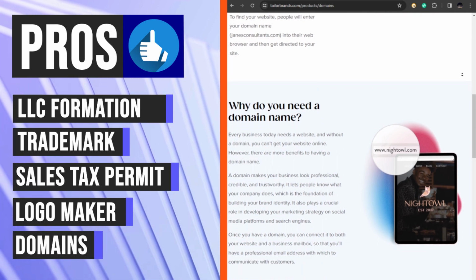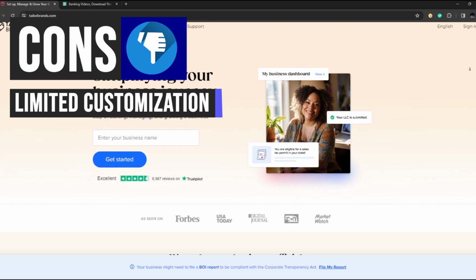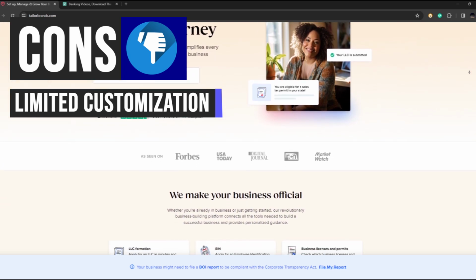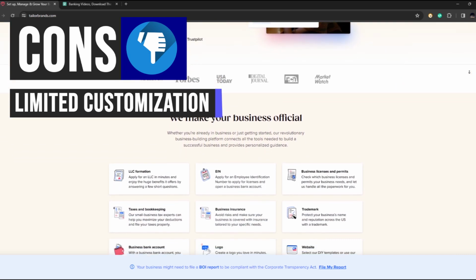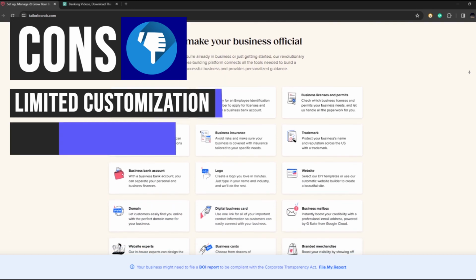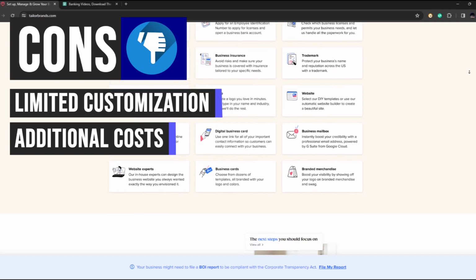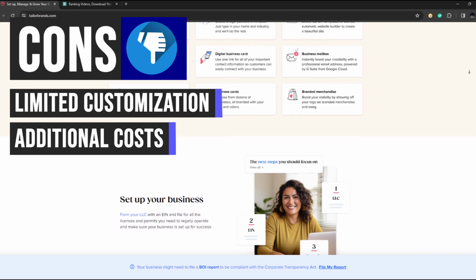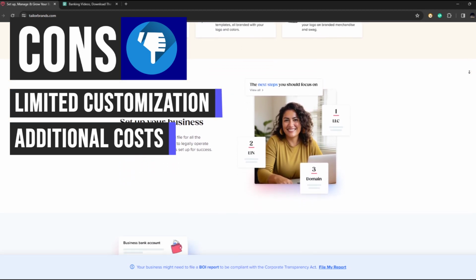Now, let's talk about the drawbacks. Some users may find that the level of customization available in certain services, such as logo design templates or website designs, may be somewhat limited compared to hiring a professional designer or developer. While Tailor Brands provides affordable solutions for various business needs, additional services such as trademark filing or domain registration may incur extra costs beyond the initial package price.